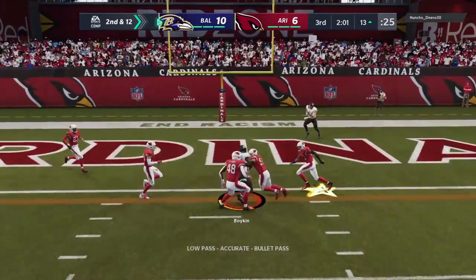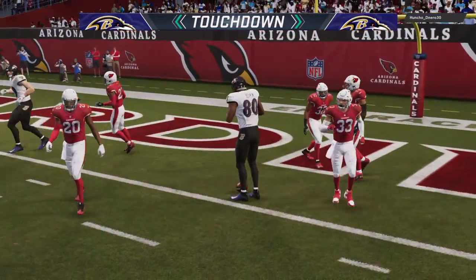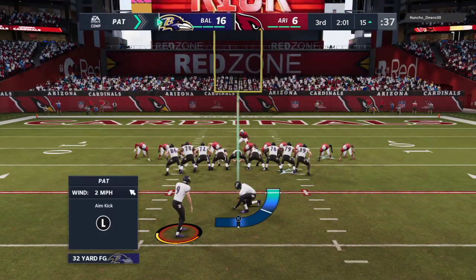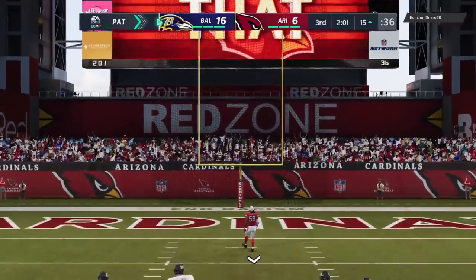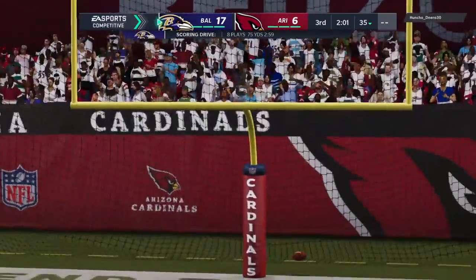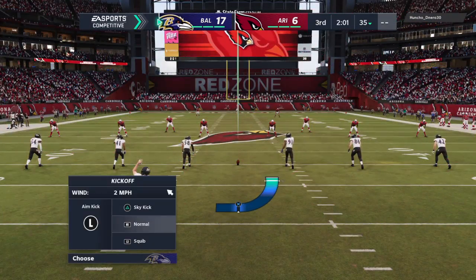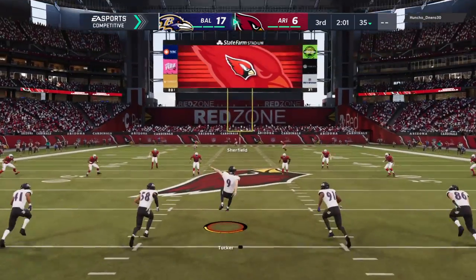Jackson. And it's caught. And he'll take it into the end zone for a Ravens touchdown. Miles Boykin. His 2nd touchdown of the afternoon as the Ravens push further out in front. It's good, and now it's an 11-point lead, 17-6. Ravens 17. Cardinals 6. Tucker now to kick it away following the touchdown.